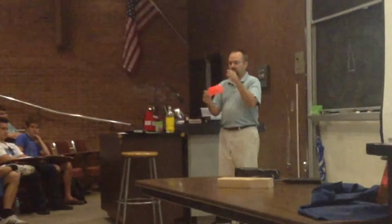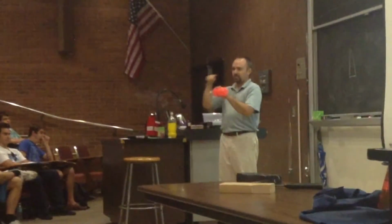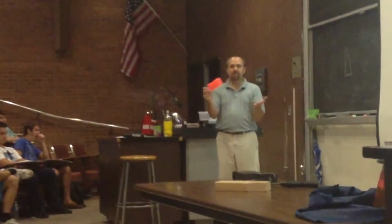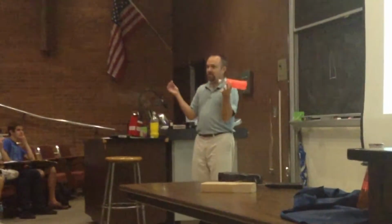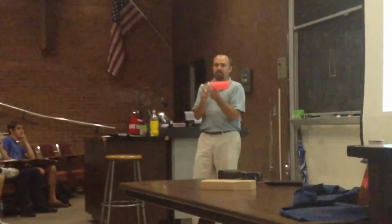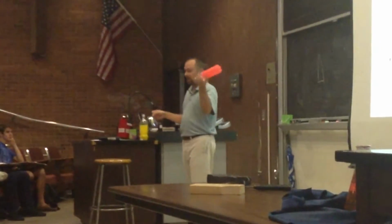So the bottle is exerting a force on the air this way, so the air exerts a force on the bottle this way, right? And this is rocket motion. I take heated gas, which is trying to expand, I give it only one place to escape, and it's out the back, and I shoot it out the back, and it pushes me forward.